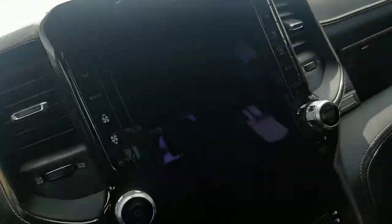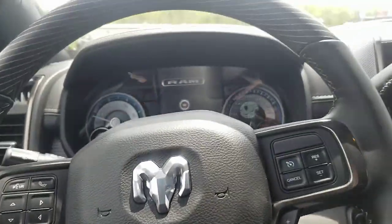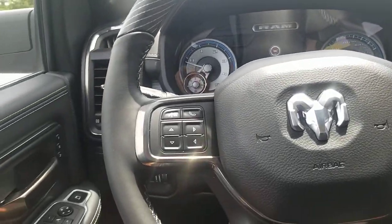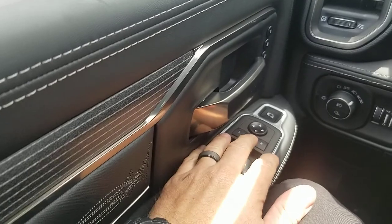And then let's go ahead and hop back here in the truck and take a look at the inside. So we get inside the truck here, and man, super comfortable seat. You can just really feel it wrap around your body. Awesome. You know, let's get settled in. So some cool things here.